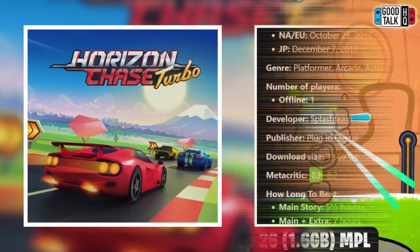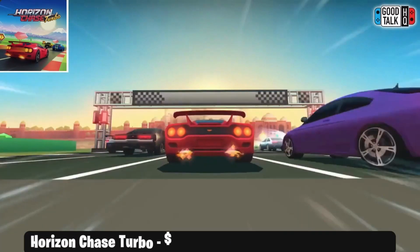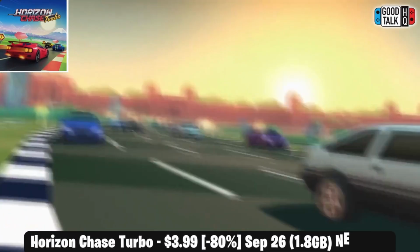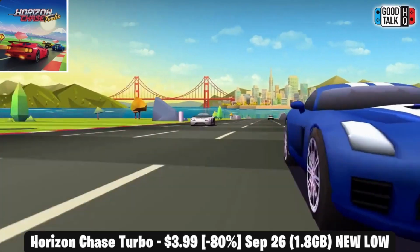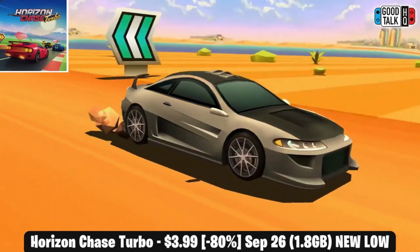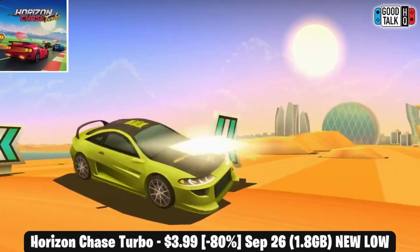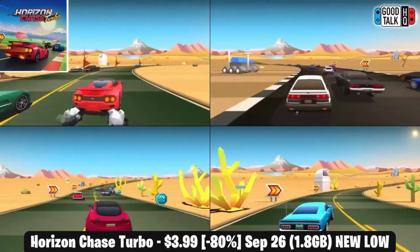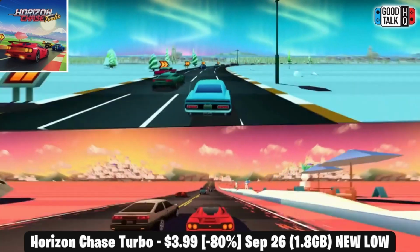Next we have Horizon Chase Turbo, which is another game inspired by the 80s and 90s. This time it's a retro racer with local multiplayer for up to 4 people, and it has a download around 1.8 gigs. The retro look and sound are top notch with this one, and the core racing gameplay is a lot of fun. There are a wide variety of tracks and cars, giving it a decent lineup, and it's another great value currently on sale for just $3.99. It's marked down 80% to a new low price until the 26th.